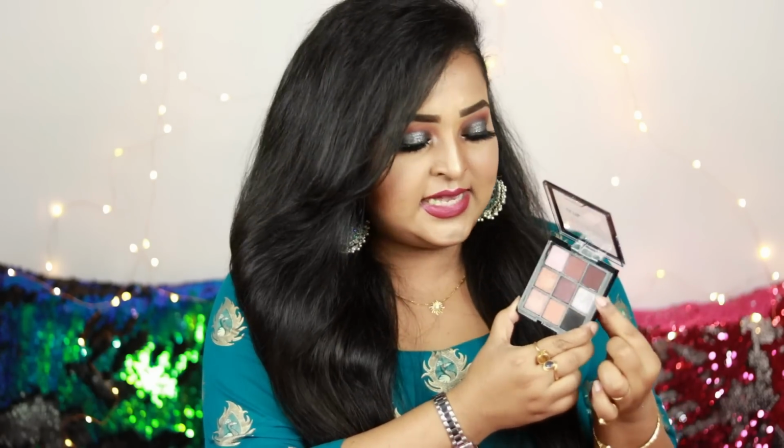But I have used most of the shades from this palette, that is number 05, which is more like a dramatic black smoky palette. So all the colors worked really well except one single shade over here. This silvery shade, which I have used as a base on my eyelid on top of my concealer, I have found really streaky issues with it. It doesn't apply that well.